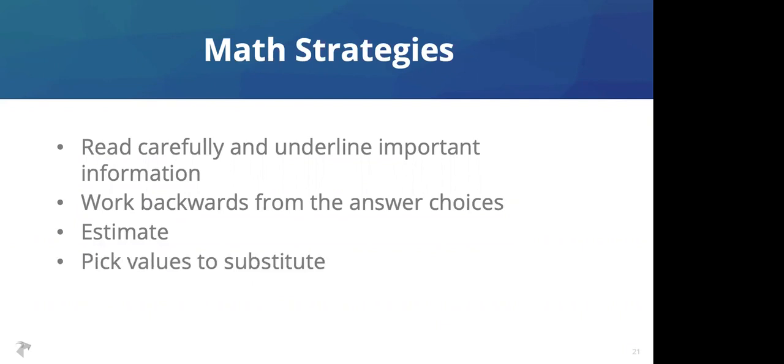Sometimes the math questions may seem very challenging to solve abstractly. In cases like these, it can be helpful to use actual numbers to determine the answer.